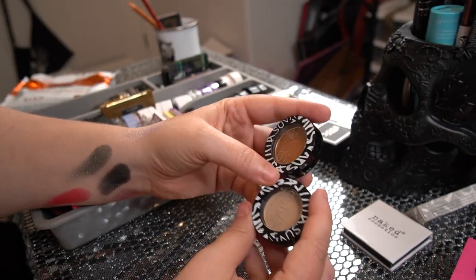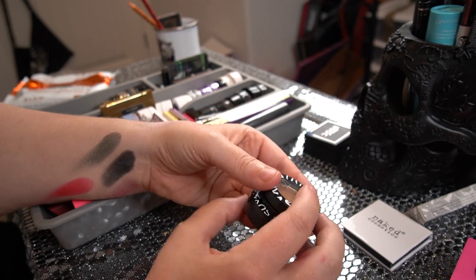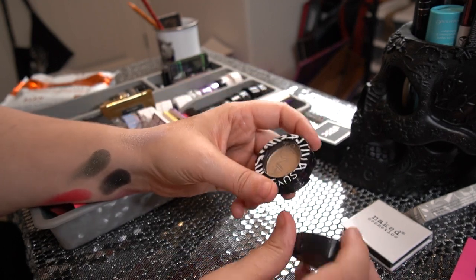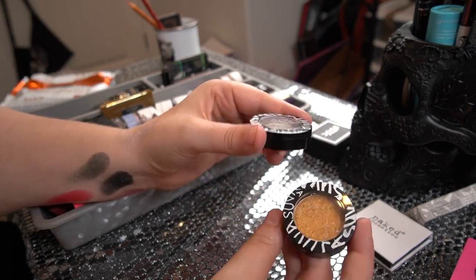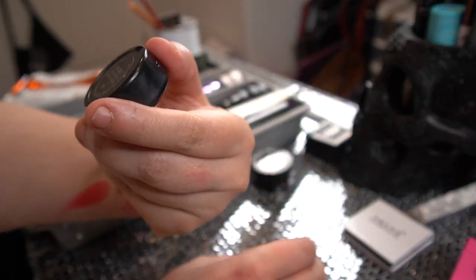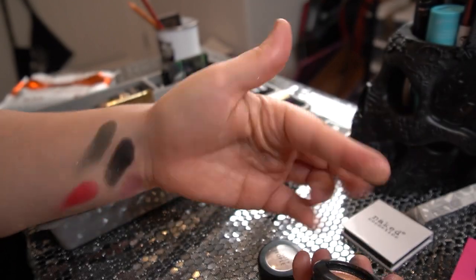Next, we have these two Suva shadows. I'm definitely keeping these. These are very, very pigmented. I actually really love Suva's formula. However, since I have those other Suva shadows, I might just depot these and put them in another palette that I have. This is a MAC eyeshadow called Last Dance. It is such a pretty shade.